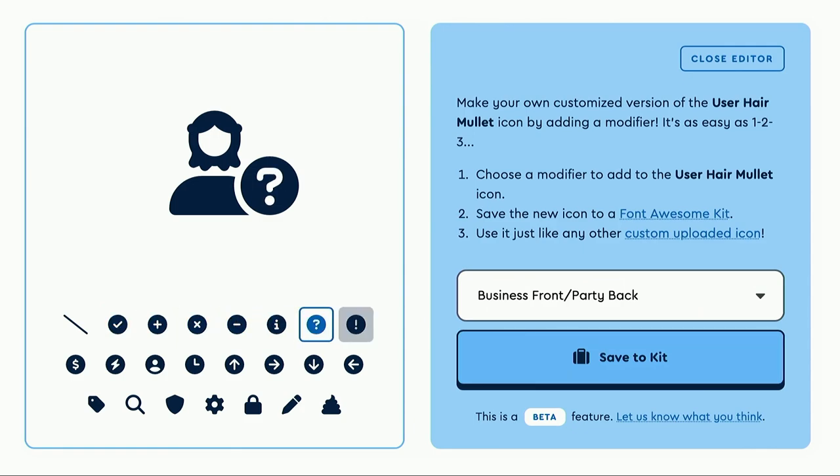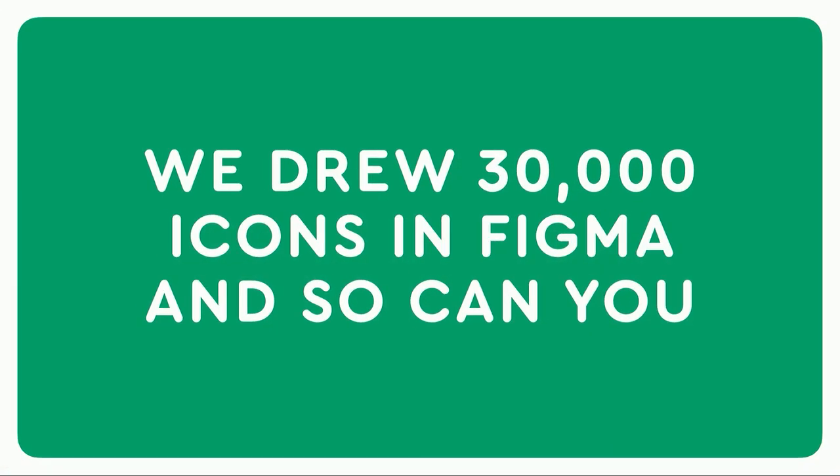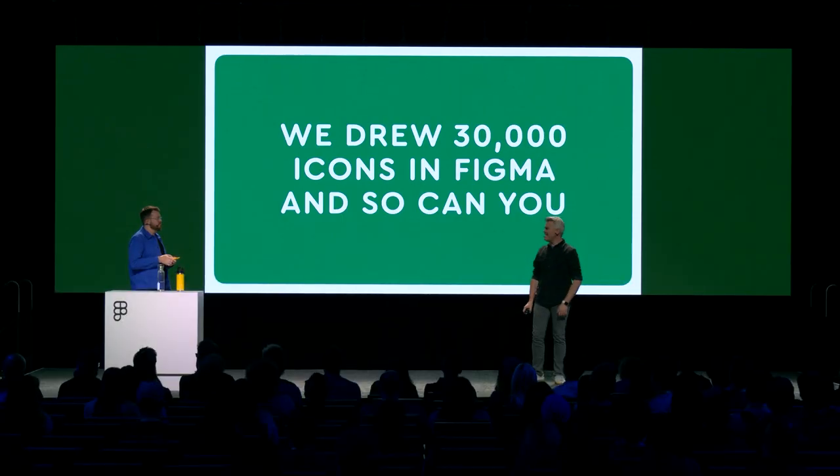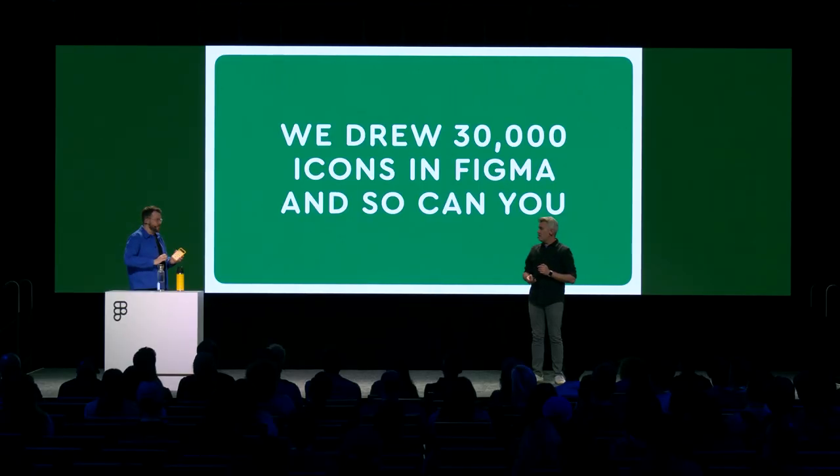Now, as I said earlier, I'm not a mathematician, but I think a lot of icons would be possible with this. Noah, if we were to take, oh, you did have more yellow on you, you jerk. If you were to take all of our icons, all of our styles, all of our icon families, all the modifiers, the new modifiers we're working on, some of the new icons we're working on, that would be how many icons? I don't know, like 750,000, give or take. Yeah, so you could say that we drew 750,000 icons in Figma, and so can you.